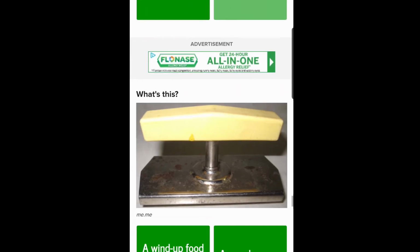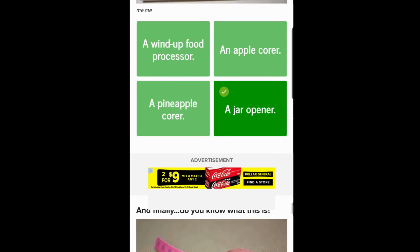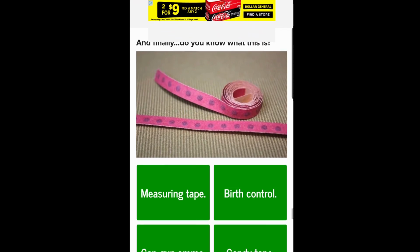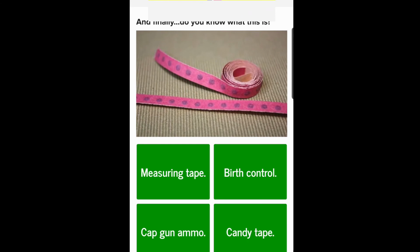You never know. Okay, what's this? A wind-up food processor, an apple core, a pineapple core, or a jar opener. Okay. I believe that's a jar opener. Yep, cool. And finally, do you know what this is? A measuring tape, birth control, cap gun ammo, or candy tape? I believe that's cap gun ammo. Yep, cool.